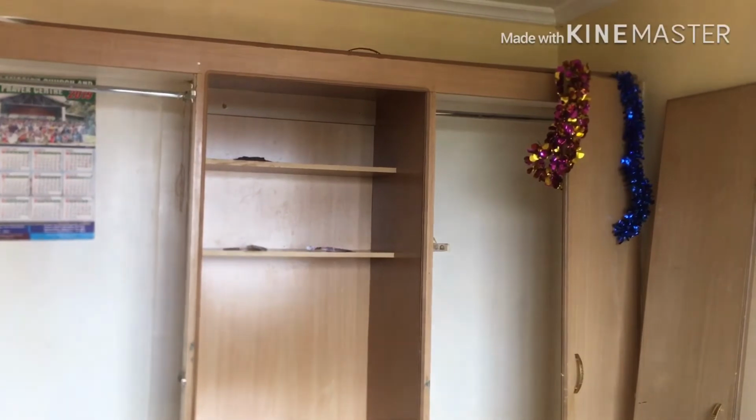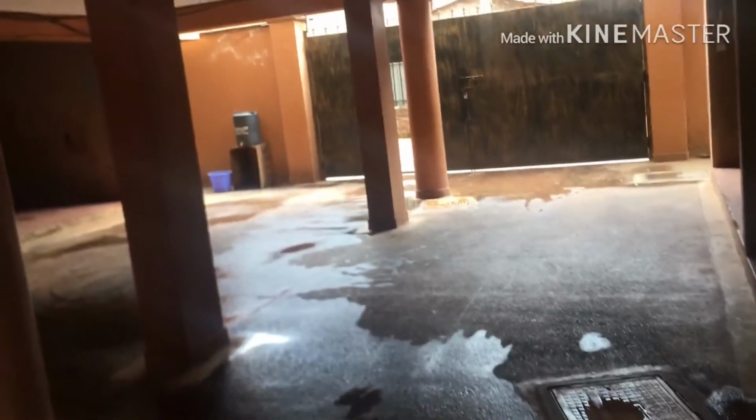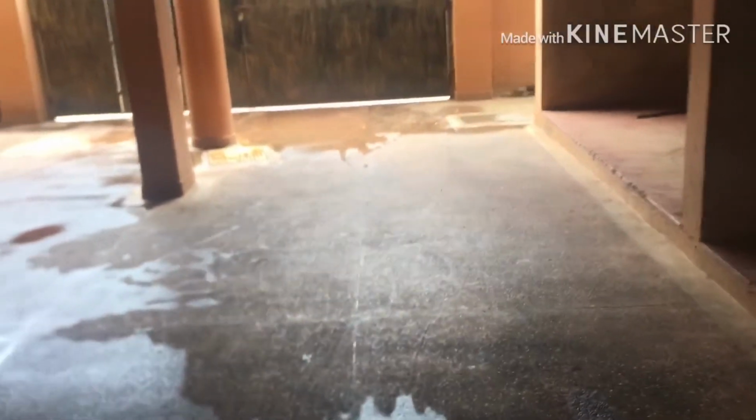So that's it for this house. Let me show you the parking area. It's quite big. The house that is vacant is, I think, on the fourth floor. And that's it for this house. Let's head to our next one.